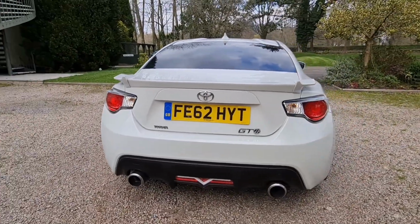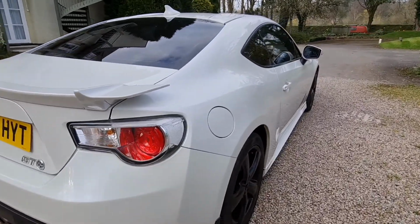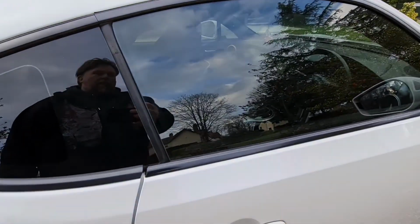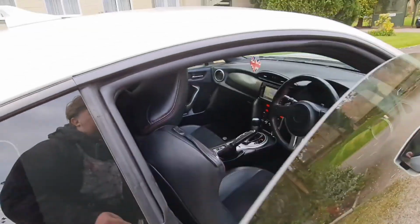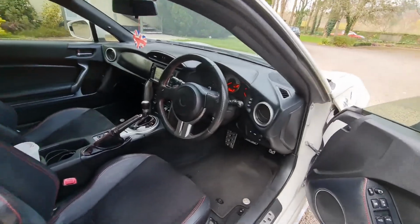I love that diffuser, I love the twin exhausts, I love the sound that it makes. It is running at the minute, but I'll give it a quick rev now when we get in. It's fairly quiet at low revs, but it opens up to that 7,000 RPM red line.